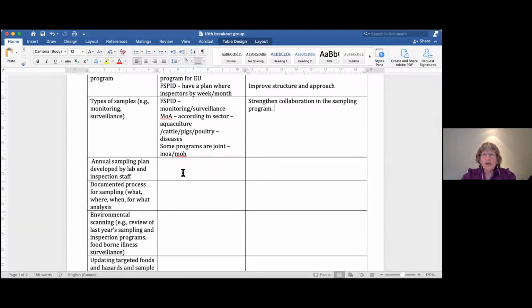So for the annual sampling plans, do you actually develop your plans in negotiation with your labs and inspection staff? Or is this done by one or the other?